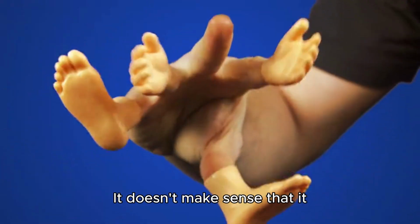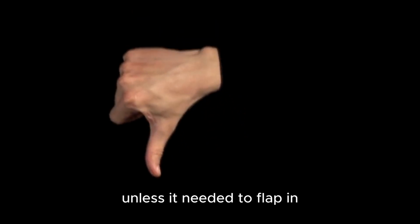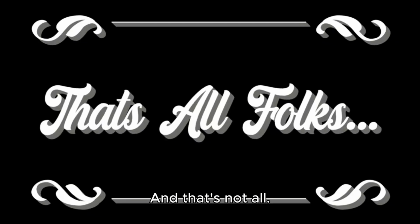It doesn't make sense that it would have evolved to have hands that were good for flapping, unless it needed to flap in order to get off the ground. It needed to be able to fly. And that's not all. There's another clue hiding in plain sight.